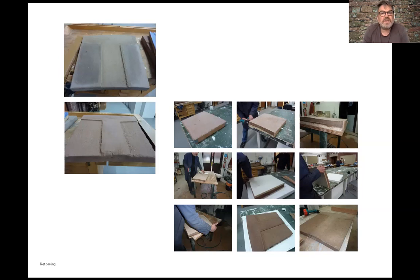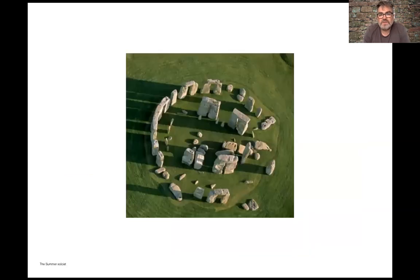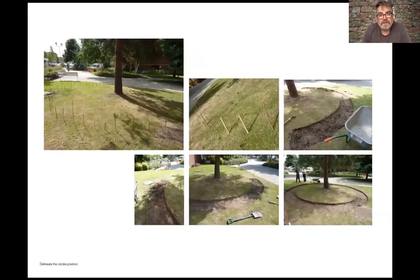Letter T, just to see what worked, what kind of consistency worked. Now, I put this one here because just by chance, I started the job properly on the 21st of June, which is midsummer's solstice. I didn't plan it that way, it just happened. But I'm a big believer in serendipity. So this is how it started, really.